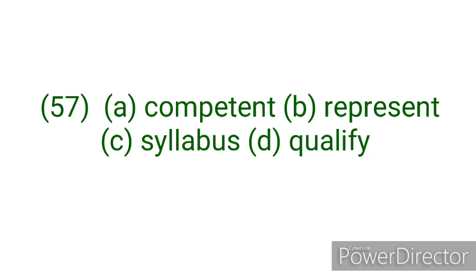Question 57. We have option A, competent, B, represent, C, syllables, and D, qualify. The correct answer is option B, represent, because represent has its stress on the last syllable, that is on SENT. Option A, competent, has its stress on CON, which is the first syllable. Likewise, option C and option D. So the correct answer is option B, which is different from the rest of the options.